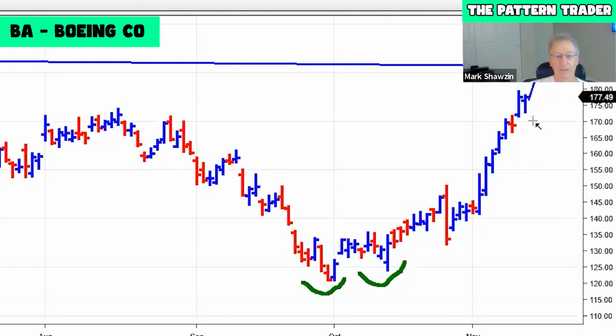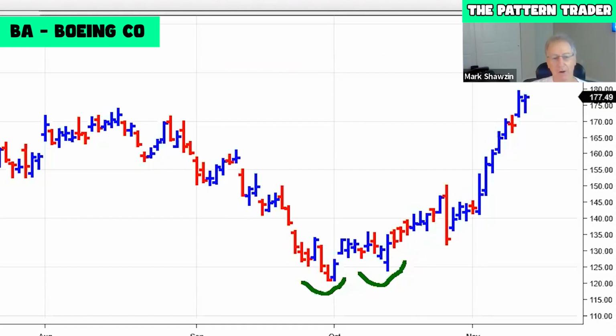So, now you have to determine, is there enough meat left on the bone to take a shot at this thing? And I would argue not. The thing is, if I've missed this leg, now it looks like, you want to get in just because you missed this thing and it's going, and now it's an inside day bar. But if you've missed this, you can't just buy it at the top of the energy, right there. You need that elastic band, you need that pullback, and if you miss it and it goes up, then oh well.